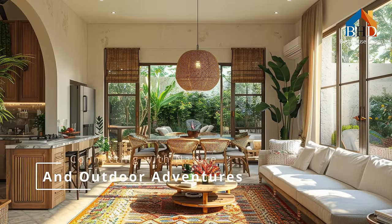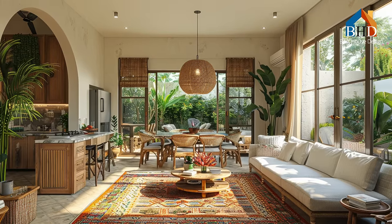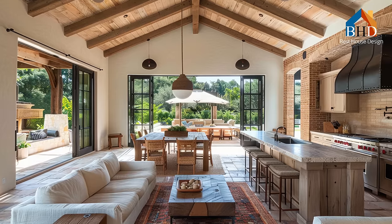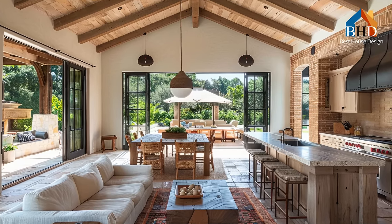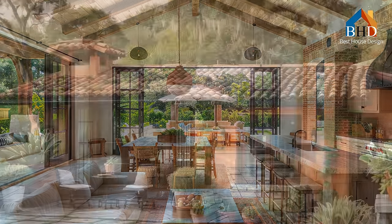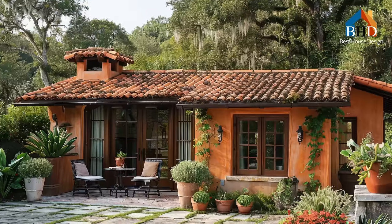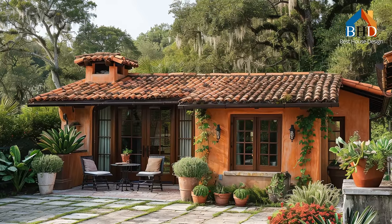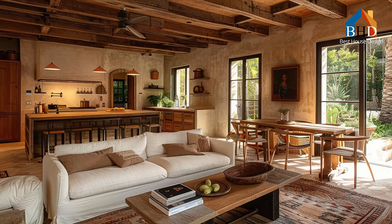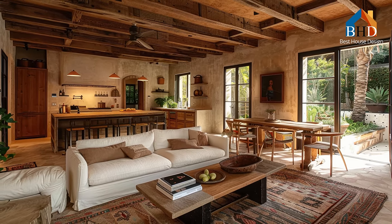Connecting with nature and outdoor adventures. The Mediterranean region is renowned for its diverse landscapes, ranging from rugged coastlines to rolling hills and lush valleys. Small guest houses serve as the perfect base for outdoor enthusiasts, offering a plethora of activities such as hiking, cycling, kayaking, and horseback riding.